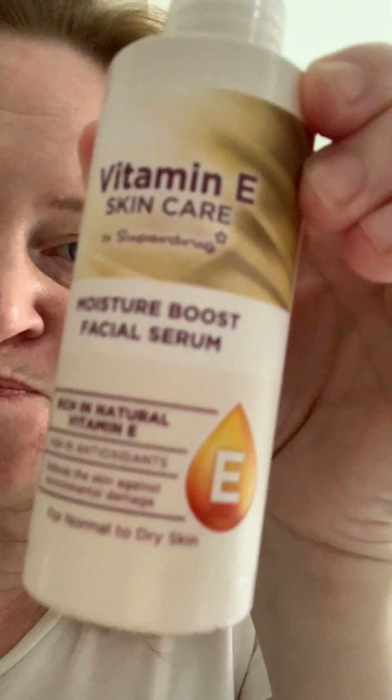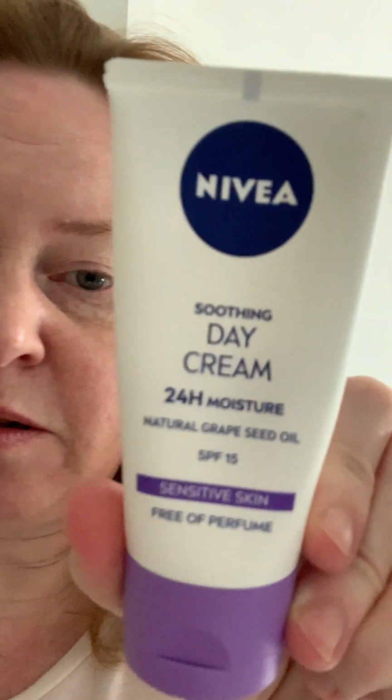I have prepped my skin, just had a shower, dried my hair. My skin is prepped with a serum that I often use, really like that. I find that helps. And my Nivea, sorry, it's behind my phone. So my Nivea day cream. I prepped my skin with those and obviously cleansed my face because I've just had a shower.